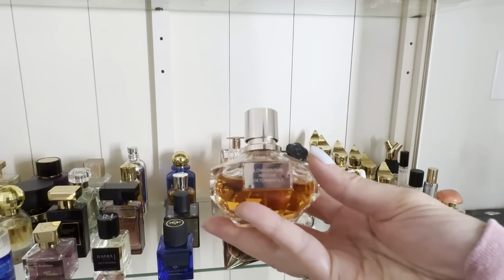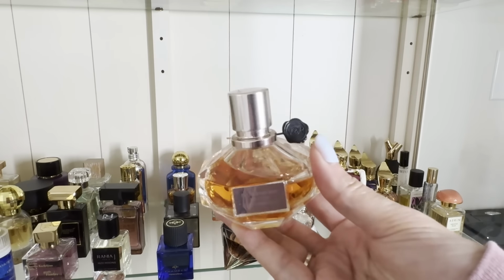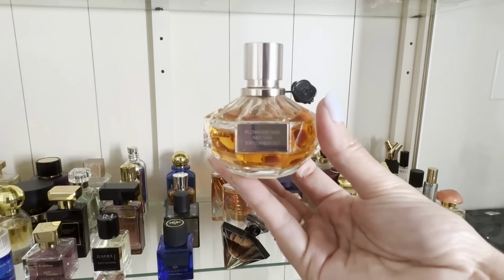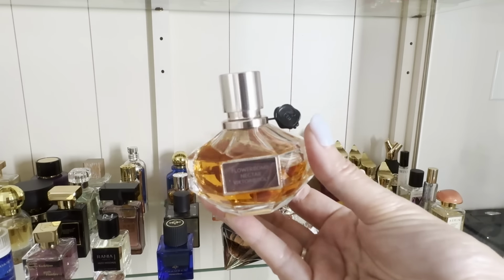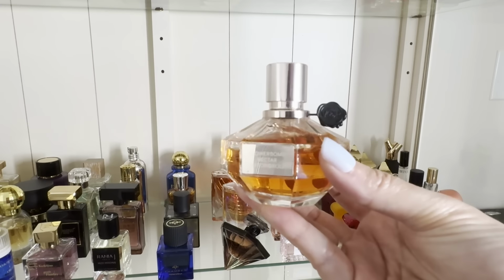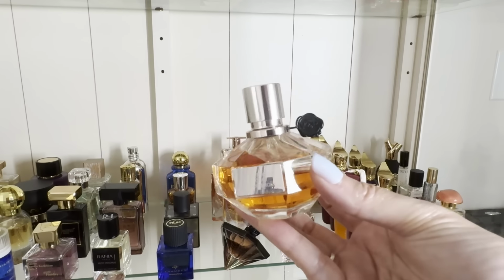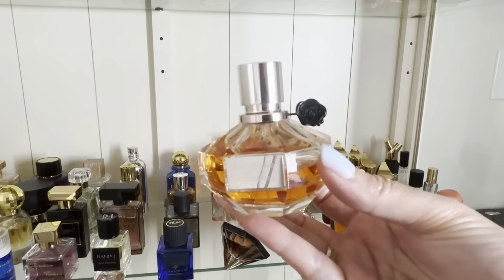Okay, by Viktor and Rolf, we have Flower Bomb Nectar, which is one of my all-time favorite designer perfumes in my collection. This is underrated, and I don't know why more people don't talk about this because this is so unique. This is my favorite Flowerbomb I have ever smelled. It's strong, it's sexy, it's sweet, it's very, very sweet. But it also has gunpowder in the opening, which is so unique in my opinion. You just don't hear about that note in a lot of perfumes.